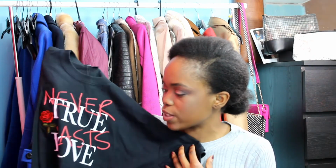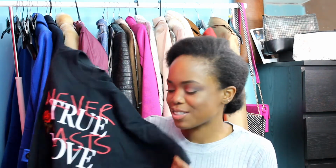So next up, I got this black top, which says, "True love never lasts." A bit of a depressing slogan, but I really love the print of it. I think it's just a bit fun, a bit of a joke. And I wanted something a bit basic that I could dress up a bit with, maybe like a black skirt or black leather jeans. Just something that I could play around with different outfits and still kind of keep it casual. So again, I got this top in a size small, and this top was £9.60.